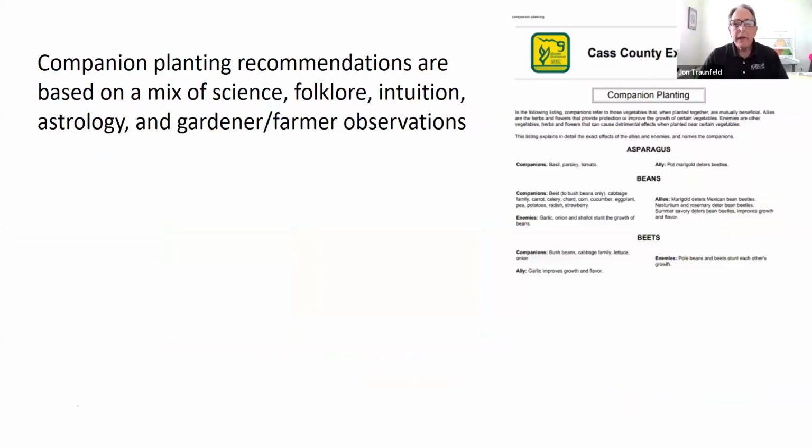So companion gardening resources that you find online are really a collection of things that are based on science. And in some cases, we have some research studies that support these recommendations. In other cases, they're based on folklore, observations, things like planting by the phases of the moon. One thing I noticed quickly while I was researching this topic is there's a certain list that keeps showing up, and it starts with asparagus.